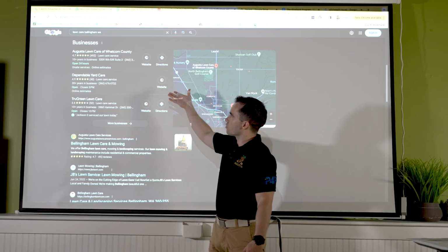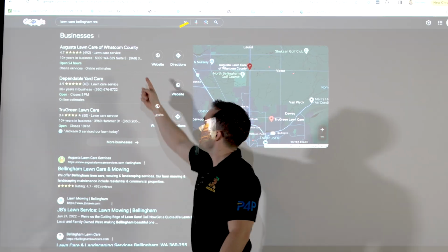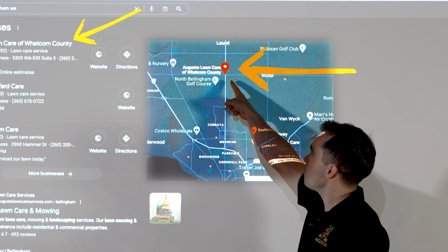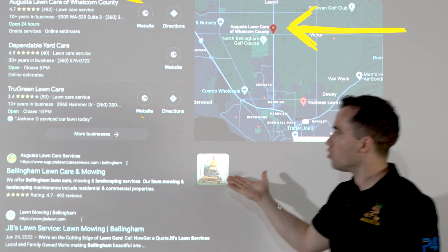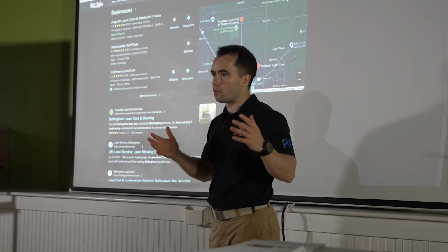You can see here, this is our location locally. I see it in 3 places and I haven't paid for any of these. I see it right here as the #1 spot for Google listings. I also see it on the map because I have a physical address, and I also rank well on native search. So when I look at Google listings, there's a few things I wanna focus on.